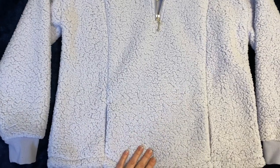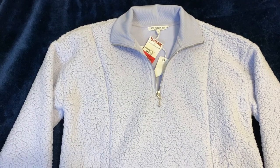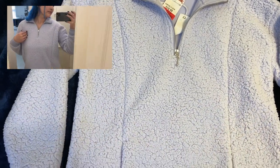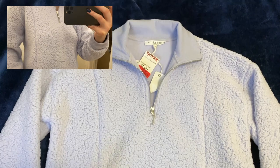My favorite color is pretty much any shade of purple or blue or the combination of the two. And this is just a gorgeous lavender Sherpa wool lined. Like, this jacket is extremely good quality. I have always loved Sherpa material.